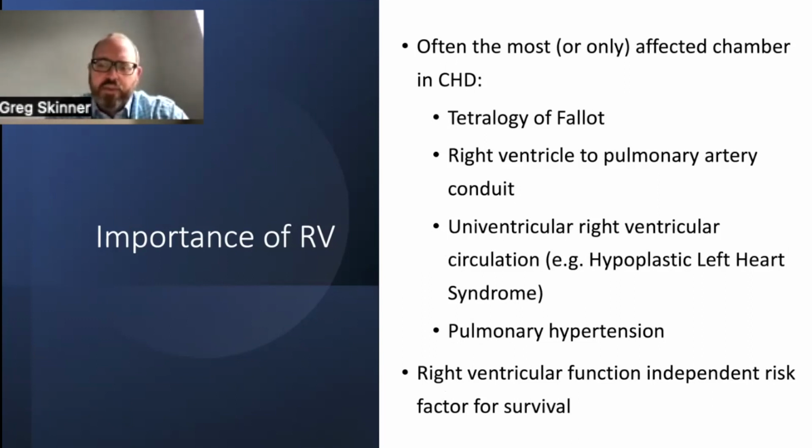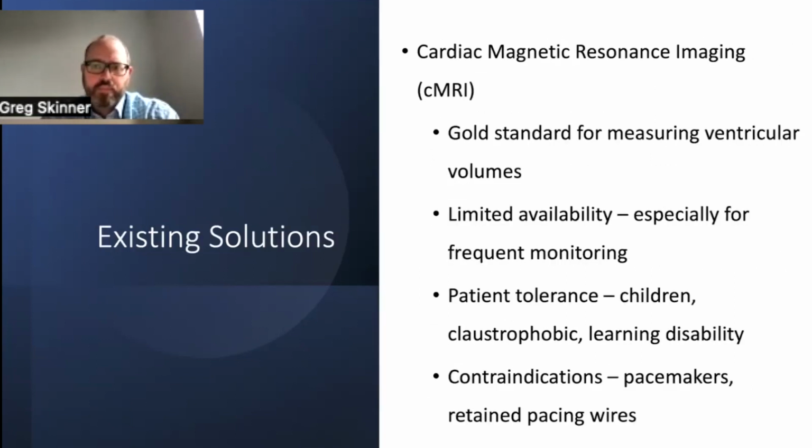Additionally, we have a subsegment of patients with pulmonary hypertension where right ventricular function is absolutely vital, and it has been shown to be an independent risk factor for survival in patients with primary pulmonary hypertension as well. And I think it's one of these areas where the more we look into it, the more we're finding the importance of right ventricular function for overall health and survival.